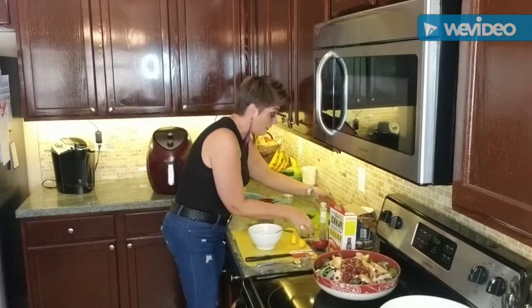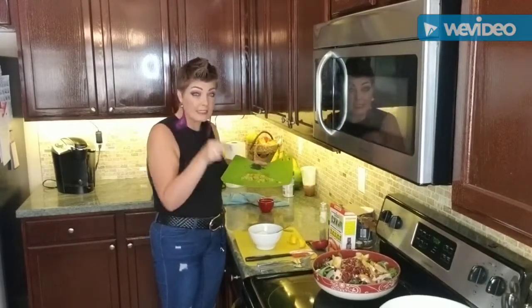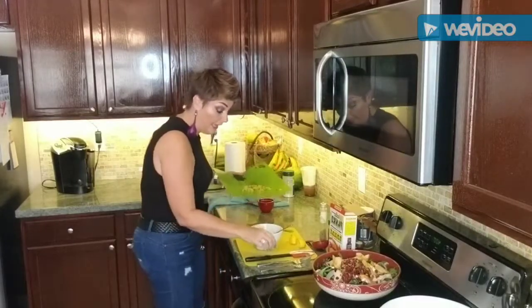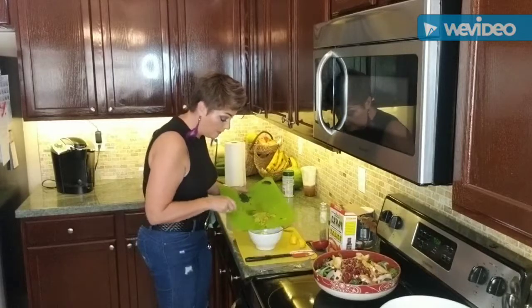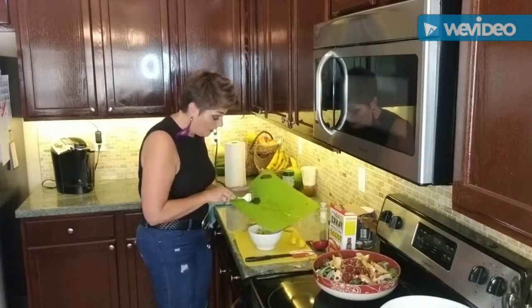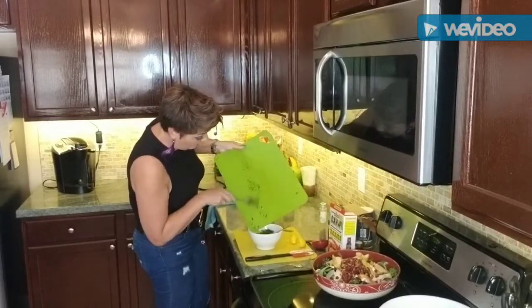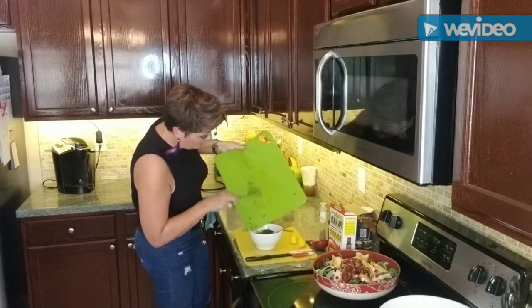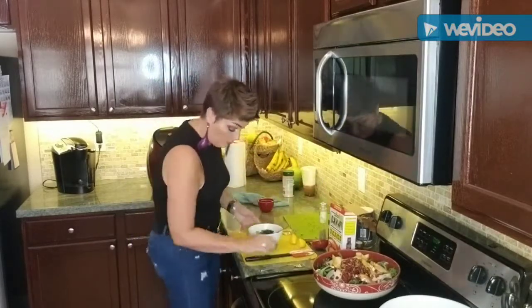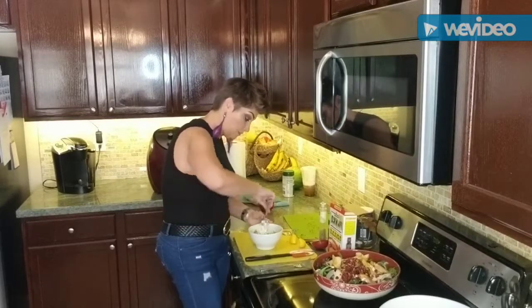All right, so now over here, I have about 6 slices of pickle, like the thin slices of pickle, and I chopped them up, and I'm gonna put that right in the mayonnaise, and I have about 1.5 tablespoons of dill. I hate wasting the dill because it's so good. All right, and then just give this a good mix.